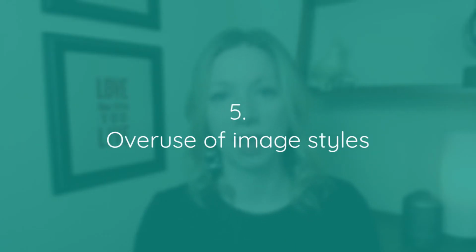Number 5 is an overuse of image styles. Your images can create a unique atmosphere on your website, but if you use images that have a bunch of different styles, that atmosphere will appear really mismatched. So make it your goal to find or to create a set of images that works together stylistically.